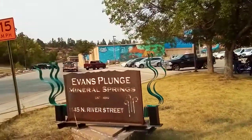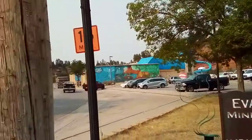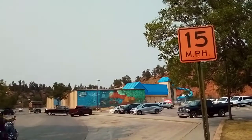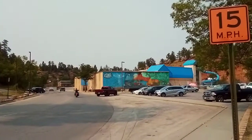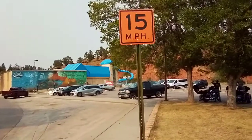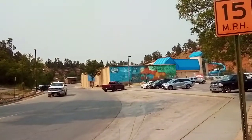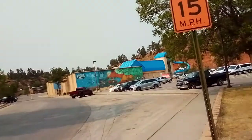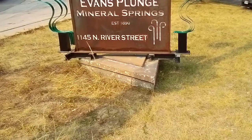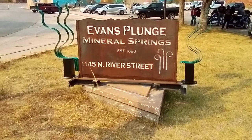Well, here's one of the hot springs called Evans Plunge. It looks like it was built in 2 phases. Looks like the entrance was built in the 50s, 60s, and the back more like the 90s with a water slide. Kind of ruins it for me, but I like the front part. The front part does have a nostalgic feel. In fact, Evans Plunge itself was established in 1890, so the whole location has been around for about 130 years.